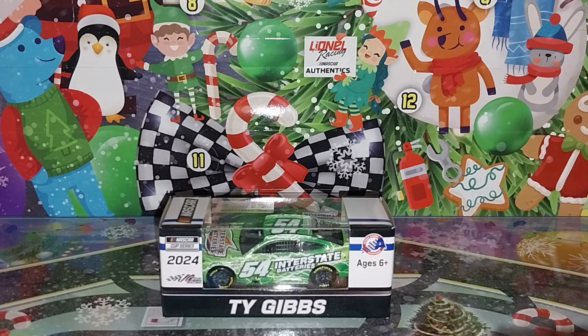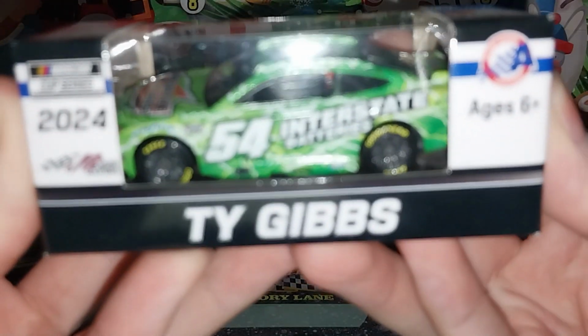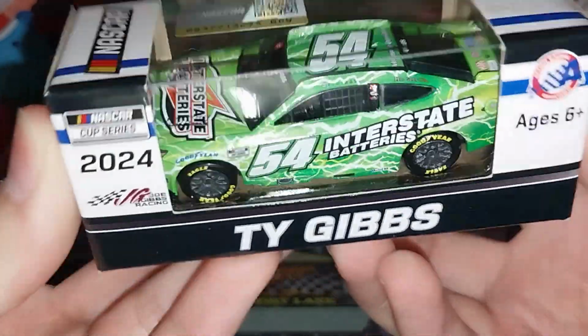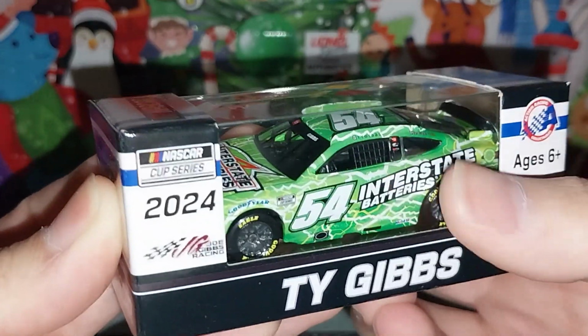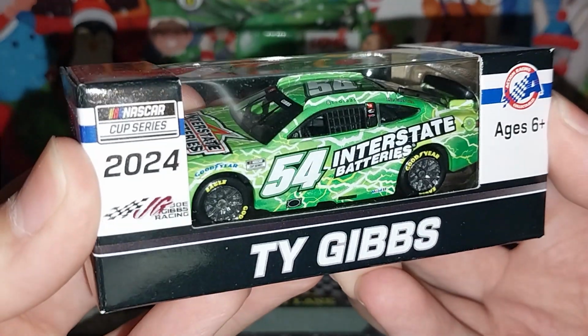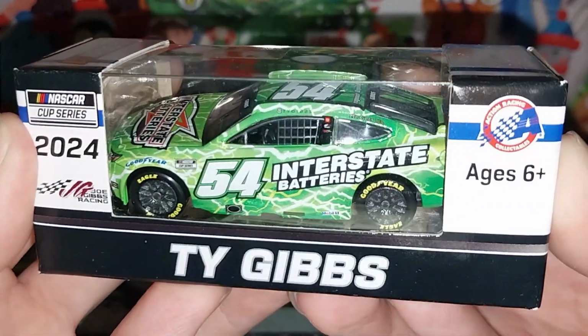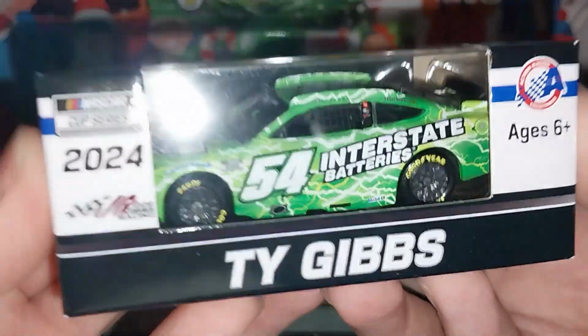And today we're going to be looking at another 2024 NASCAR Cup Series Diecast. This one's going to be Ty Gibbs and his 2024 Interstate Batteries number 54 Toyota Camry XSE for Joe Gibbs Racing. Absolutely fantastic car. This is a paint scheme that doesn't change all that much since they started running this better looking lightning bolt scheme in 2020, and then they adjusted it for the 2022 Next Gen, and then they made a couple small changes here and there, and now we get to where we are today with this paint scheme.